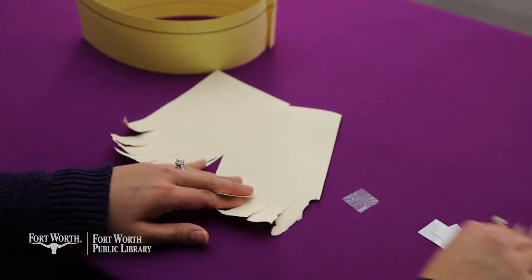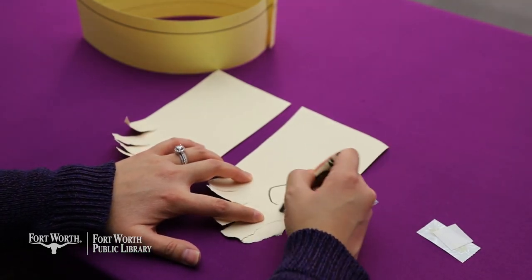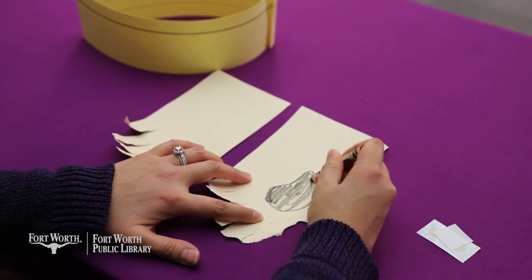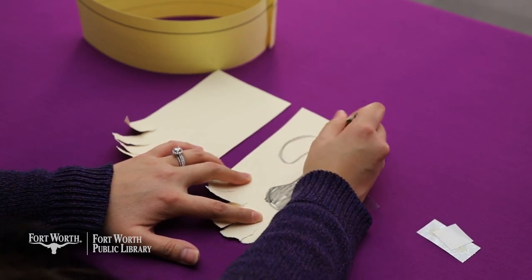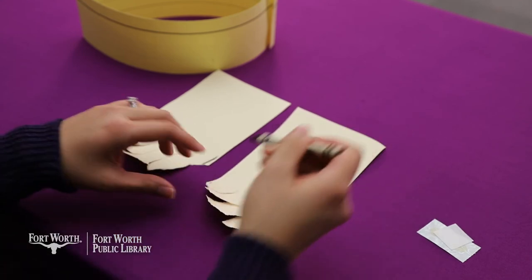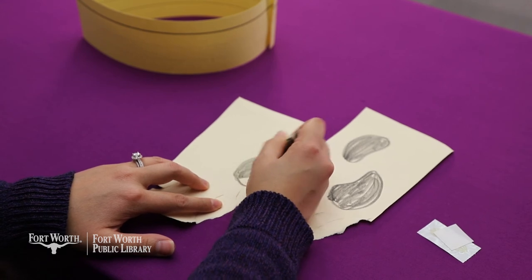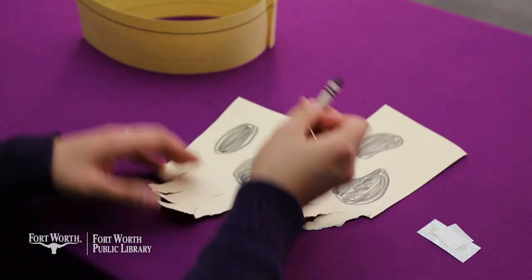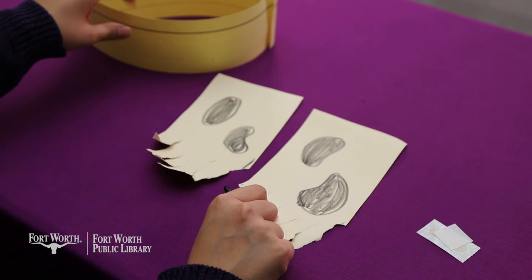Now, you can take your marker or crayon and make fun dots. I have a dog with dots. Do you have any animals you have in mind? Maybe this is a big dog, or maybe it's a baby puppy dog. You can do whatever you like. Yeah, big dots. Let's go ahead and put our ears onto the hat.